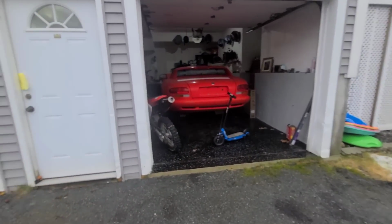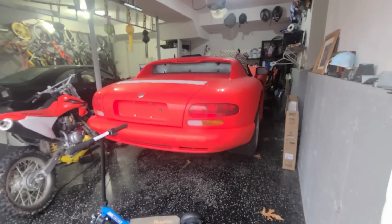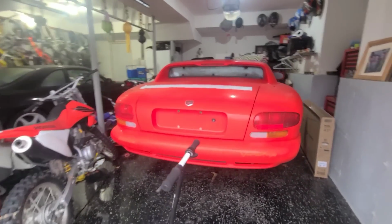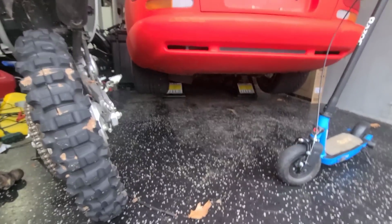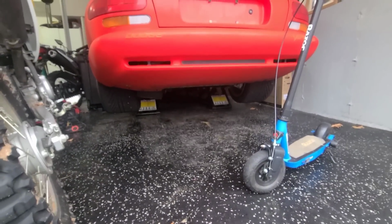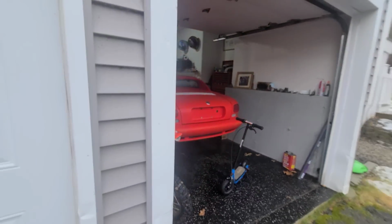Then, because it's winter, I had to store everything in the garage, but most of you know my 1994 Dodge Viper RT10 with 9,000 miles. I have it up on jacks. These are the original tires, and I just don't want them to get flat spots. And then I have a bunch of my kids' toys surrounding them, hopefully not scratching my car.